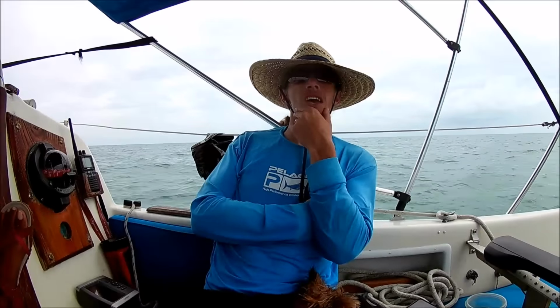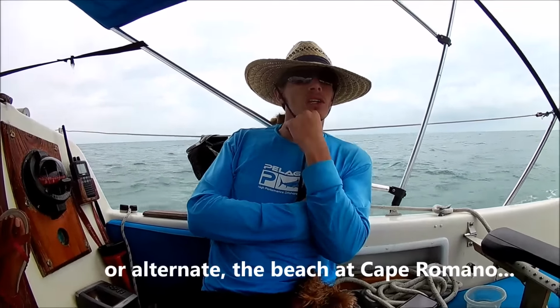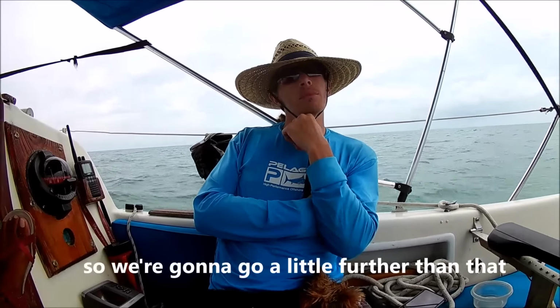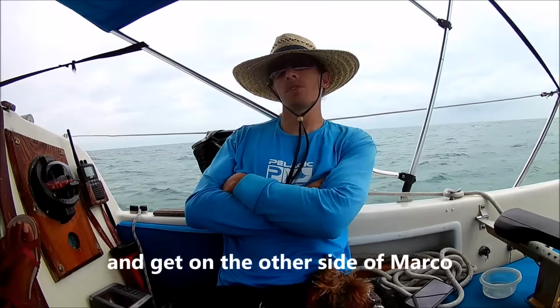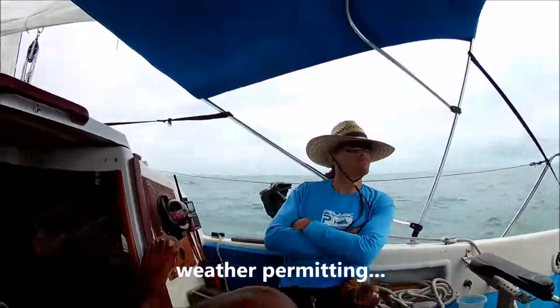Cape Romano, or alternately the beach at Cape Romano. But we're making pretty good time, so we're going to go a little further than that. Do another hour and a half or two hours and get up to the north side of the mountain. Weather permitting.